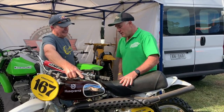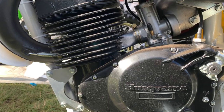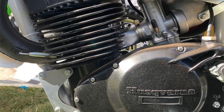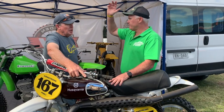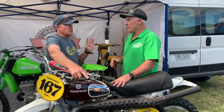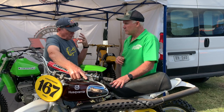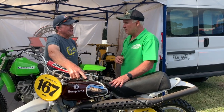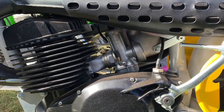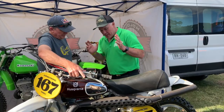The engine, how much work did he have to do to the engine? So basically, a new crank, piston, rings, so it's brand new bottom to top. The gearbox, I think some gears might have changed, I'm not 100% sure, probably sure, and all the bearings. It will run, but I don't want to ever start it. So the engine has been completely done, ground up.